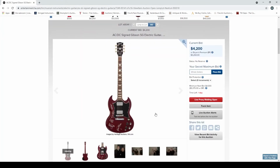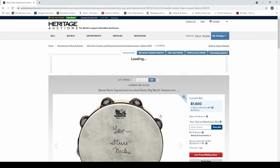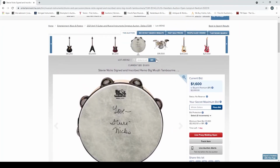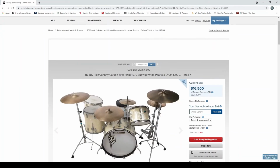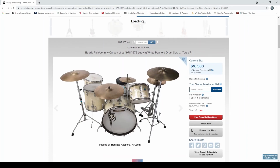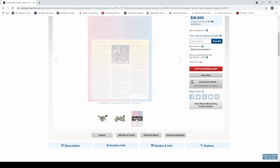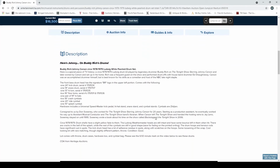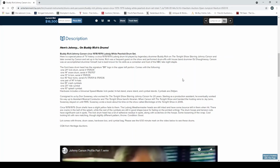AC/DC signed Gibson SG. Stevie Nicks signed and inscribed Remo Big Mouth tambourine. Buddy Rich, Johnny Carson, circa 1978-1979, Ludwig White Pearloid set. Special TV history used by legendary drummer Buddy Rich on Tonight Show. Interesting.